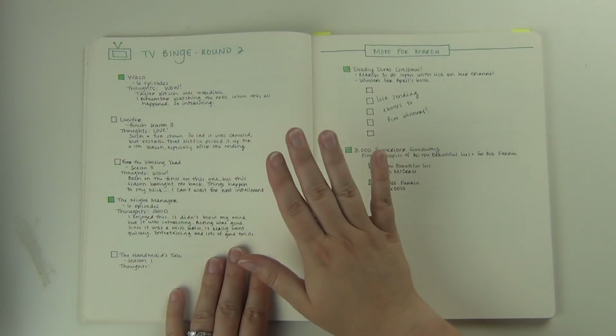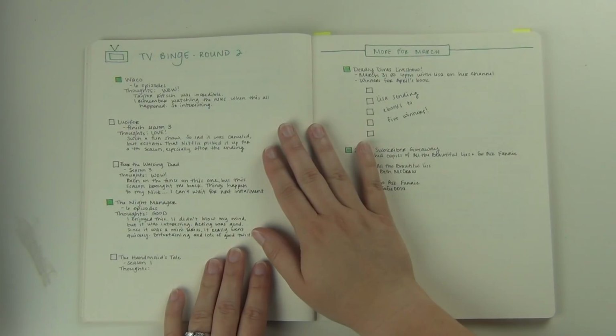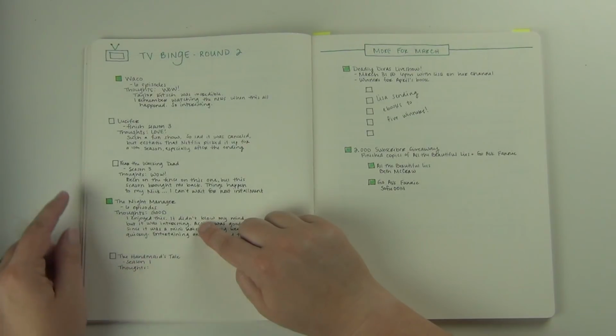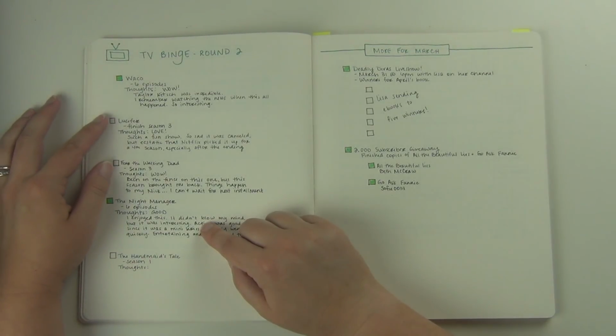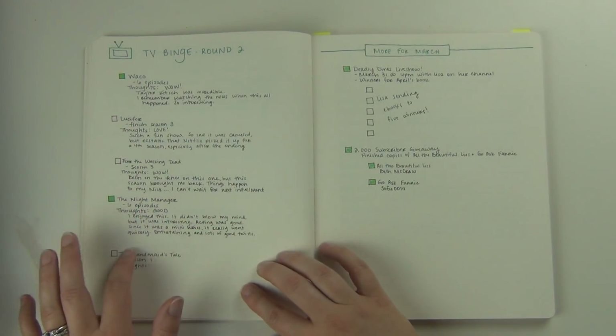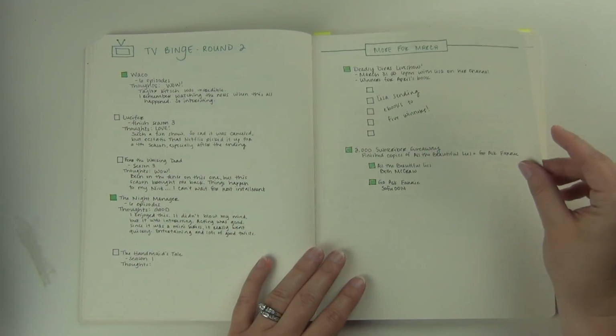This is when I also did a TV binge video, so I wrote down all of the TV shows I planned to watch, and then I filled them in as I watched them. I did watch these two. I don't know why I didn't fill them in, but I did. And this is where I keep my notes on what I thought about the shows to do my follow-up.